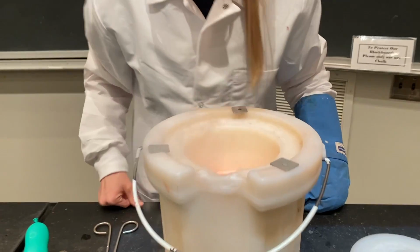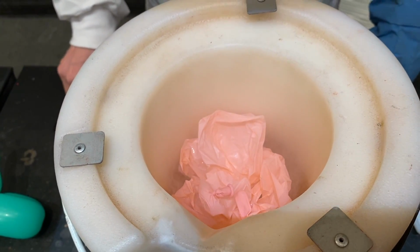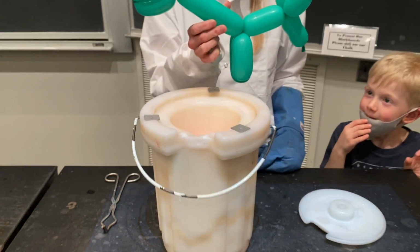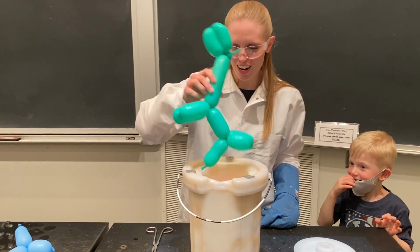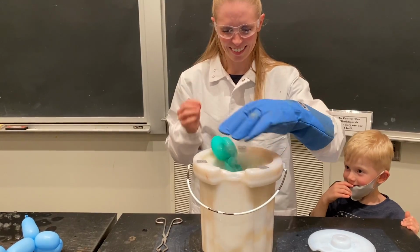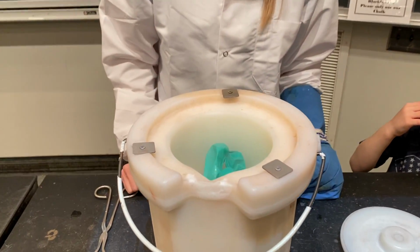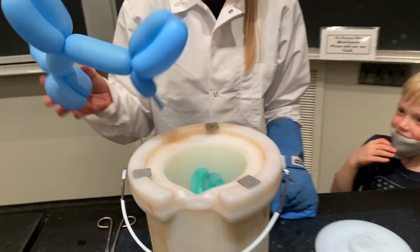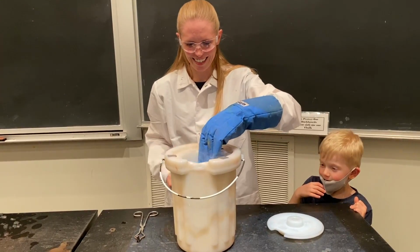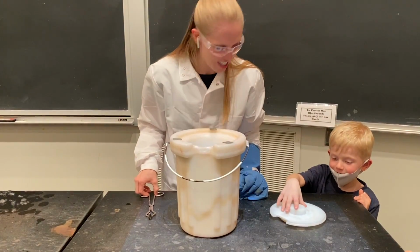Come take a look. That whole dog fit inside there. I'll zoom back. Do you think we can fit another dog? Let's try. Two dogs in one dewar. Do you think we can go for a third? Whoa! 3 dogs in one dewar.